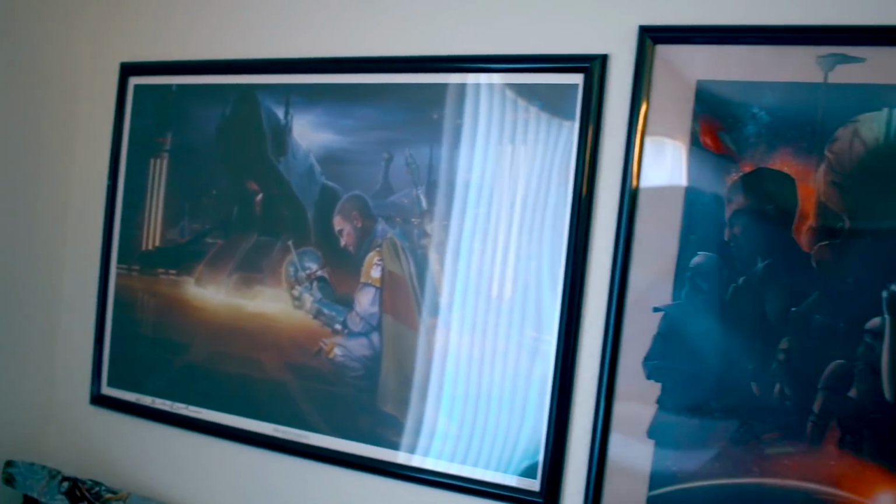That's from Star Wars Celebration 2015. The Boba Fett. Alex's bathroom. This is the first time in our lives that we've had our own bathroom. Do you realize that? I know. Oh! See? It's not just me.